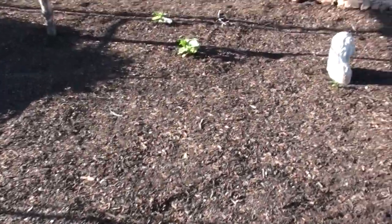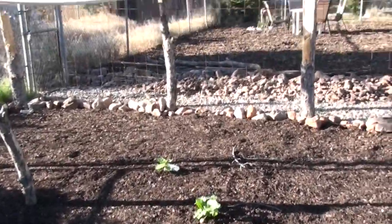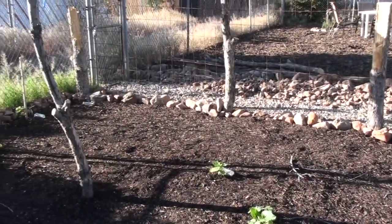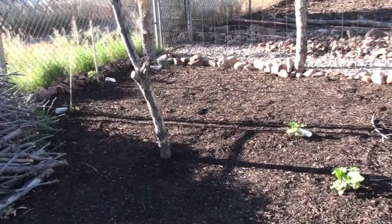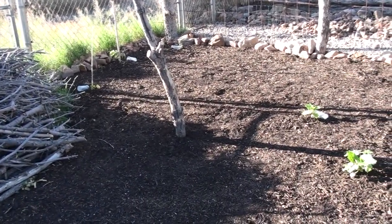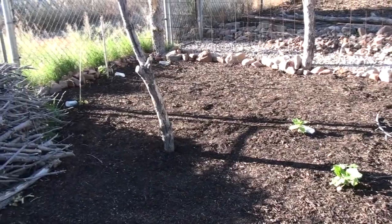Alright, so still doing little stuff here and there, which is cool. Just getting stuff done. I do want to get the other seedlings into the ground today too, if I can. So that's on the agenda as well.